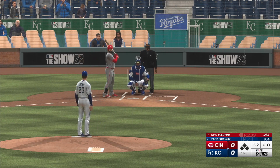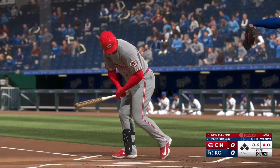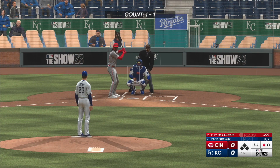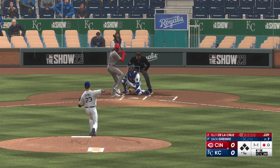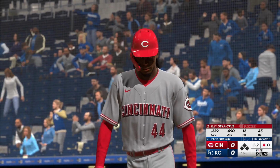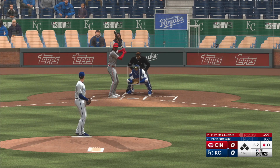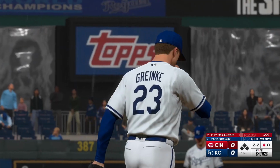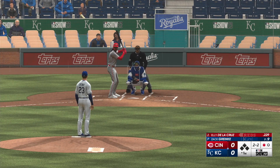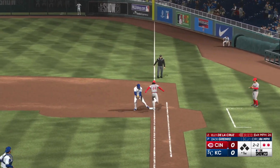Next offering is foul back. 1-2. Got it by him for the K. So digging in, Elly De La Cruz. One down, bases empty. There's a swing and a miss. Not close with that one. 2-2. Bounce to the right. On the run, throw to first. Two up, two down.